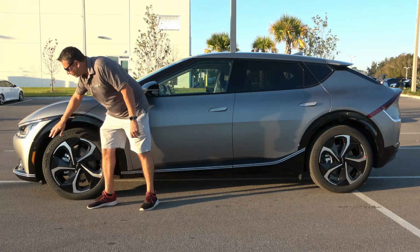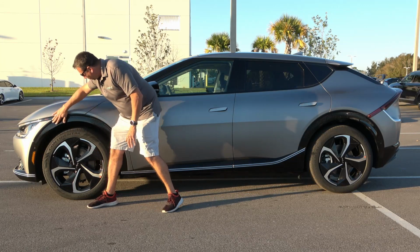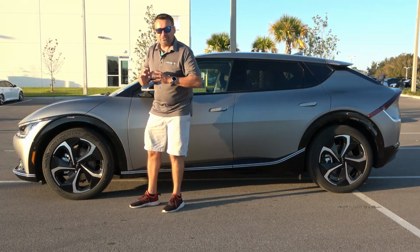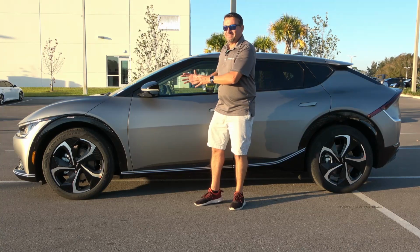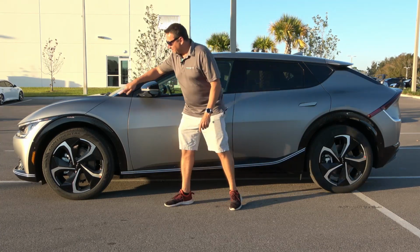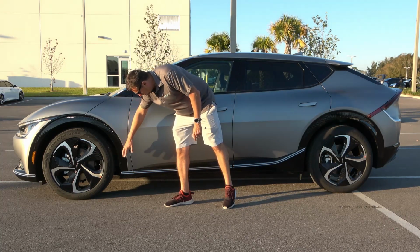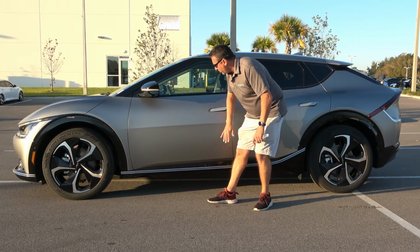You have a little bit of a positioning light in here, the reflector light, and then this trim right around here. I believe this is a part of this first edition trim. All it says on the sticker is that it has some appointments on the exterior, and I haven't seen it on other ones, so I think this is a part of this first edition trim right here. That continues throughout the bottom of this vehicle with this chrome over here.